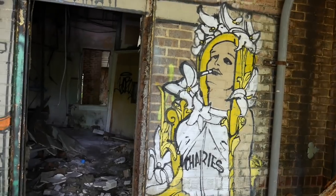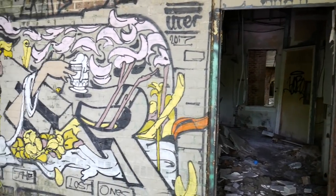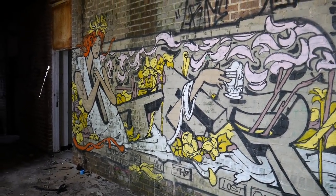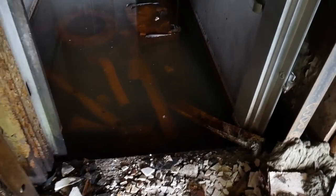But some of the architecture around the outside I saw was pretty amazing. So we'll check out the inside, and I'll show you some of the outside as well. Let's go check it out. The elevator is underwater.